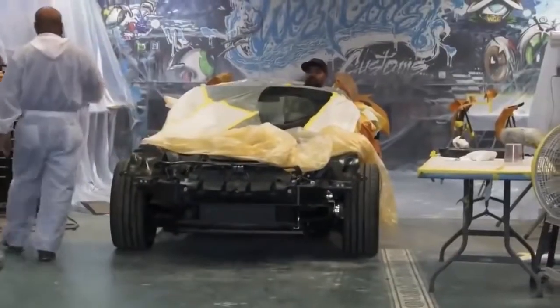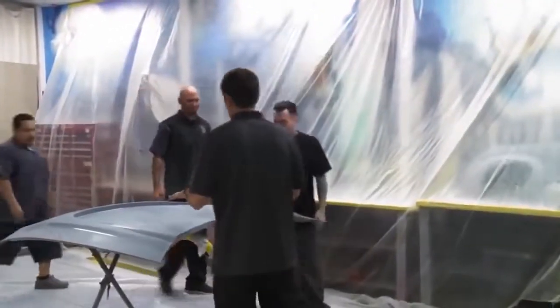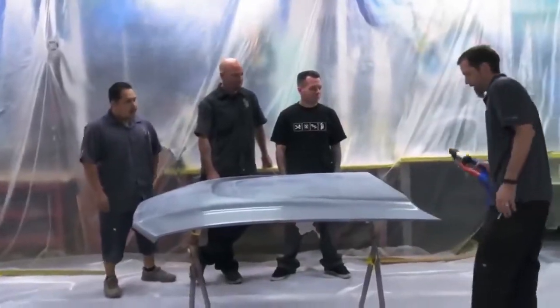So the Linex machine is set up. The car is based in Continental Yellow right now. Now it's time for me to grab Kenny and Arturo, get in the booth, and really learn how to spray this product. We've got a panel here, but let me talk a little bit about the gun before we start spraying.